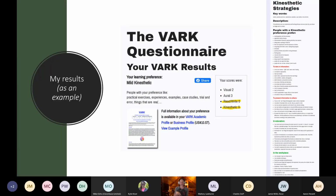I mean, they don't really look like this. I just copied and pasted different parts. But you'll take the questionnaire and it will let you know what your learning preference is. So mine came out as mild kinesthetic. You can see on the highlighted areas here, I had kinesthetic, and reading and writing was still pretty high. So both modalities would be important for me, which is why I get a lot out of all different types of training. The oral and visual are pretty low for me, which just means that is less likely to be my primary modes of learning.